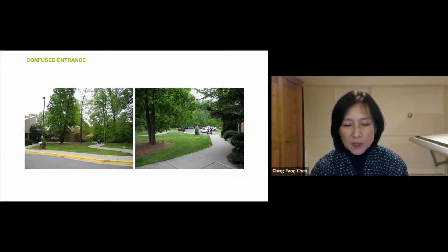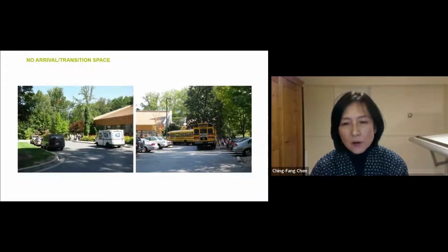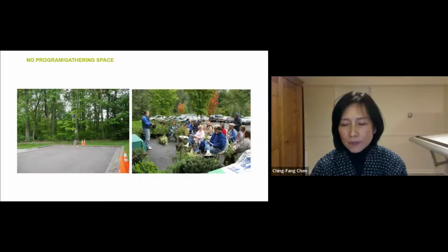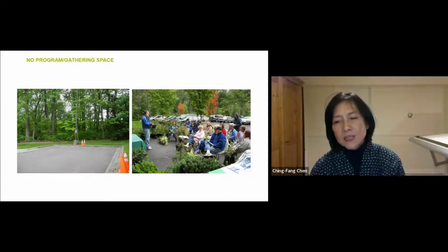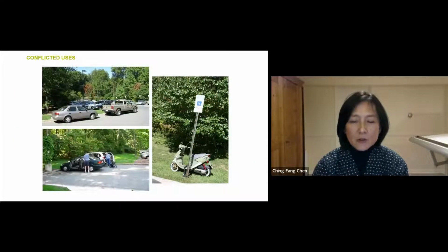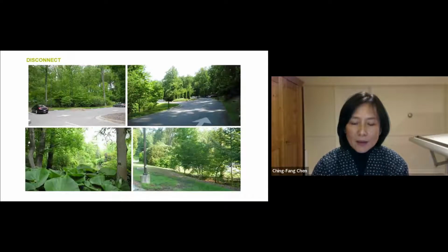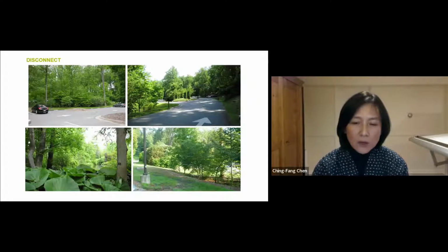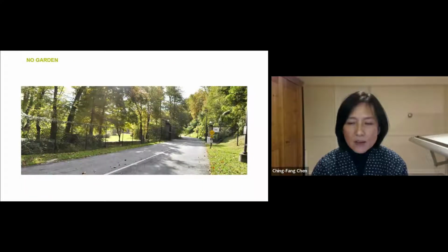You kind of have to go through the visitor center to find the garden. The garden is behind. There's no arrival or transition space. Everything comes to that point and bottlenecks. Narrow sidewalk, people can barely find a space to stand. And there's no program or gathering space. This is actually a bus parking lot. They're having a class there. Conflicted uses. And it's disconnected. You arrive, you cannot see where you're going. You can see the visitor center, and where you can see the garden, you cannot get to. And there's no garden.